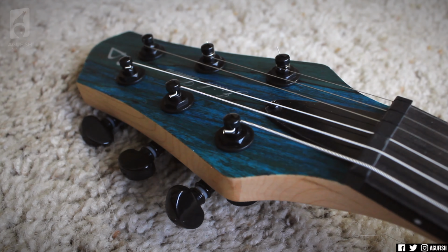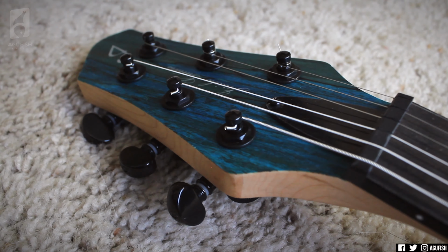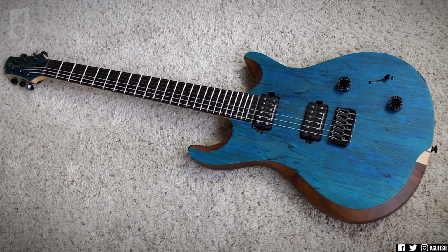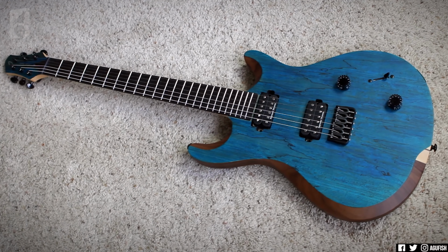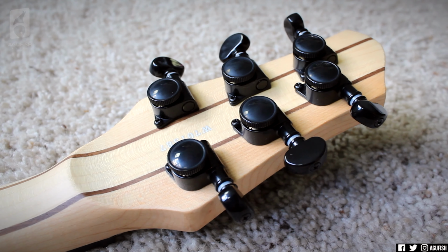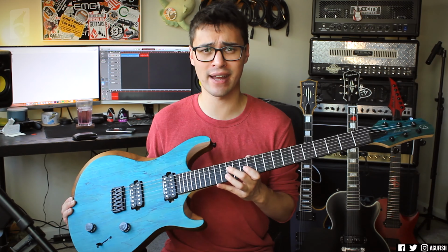It does kind of bother me that the shiny black of the Grover tuners doesn't match the more brushed black on the Hipshot bridge. It's a really small thing, I just love uniform consistency when it comes to hardware, but in terms of functionality, I have no complaints. This is high-end stuff.